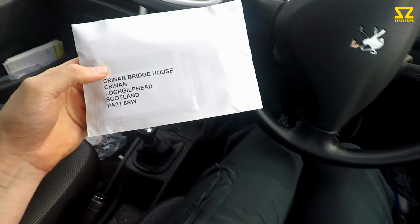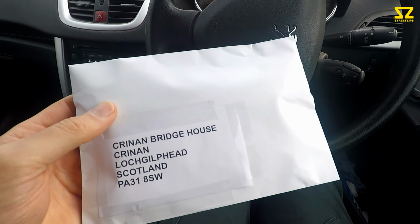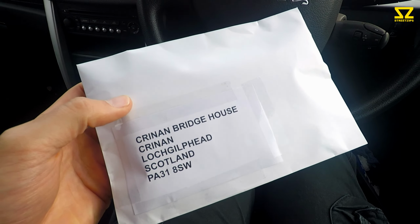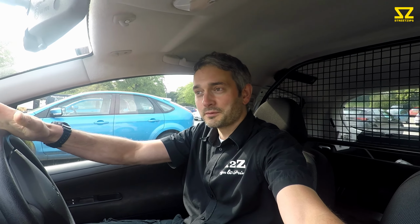Just got here to the post office, heading into town. Gonna have to declare what's inside this package. To be fair, I don't know until I get the test results back. Okay, so I posted it. The first time in forever at the post office they didn't ask me what was in it, and I was really annoyed. I almost want to go back and send another piece now, but we're just gonna have to wait and see what the results are.